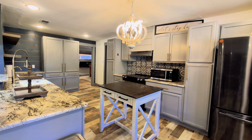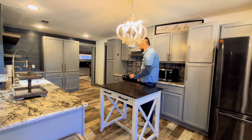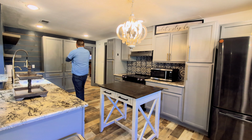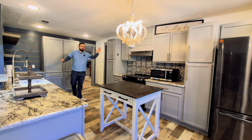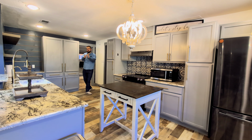All right, so we're in the kitchen now. There's this little bar area for you to chop up some food, throw it on the stove. Got a nice big sink here, plenty of cabinet space, a beautiful fridge. All the appliances stay, as well as most of the furniture. A furniture addendum is attached to the listing. Let's go into the master.